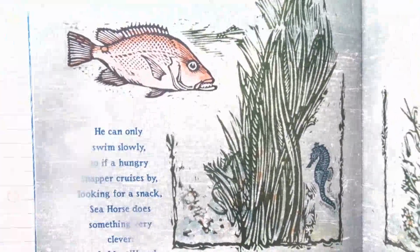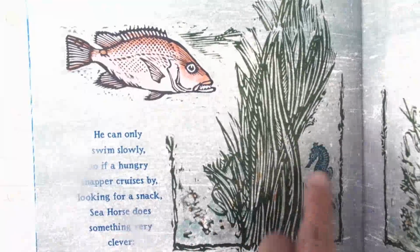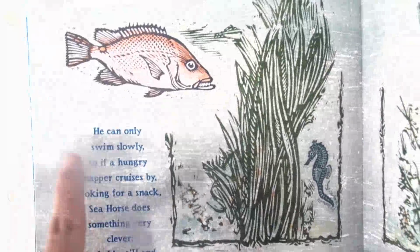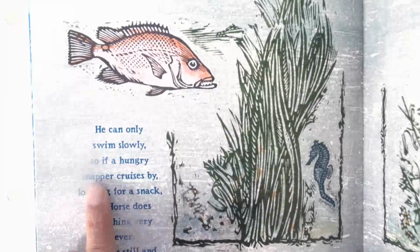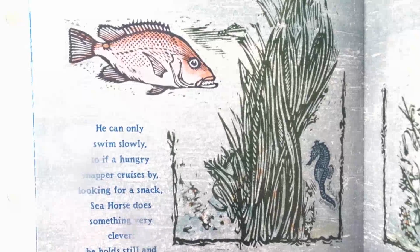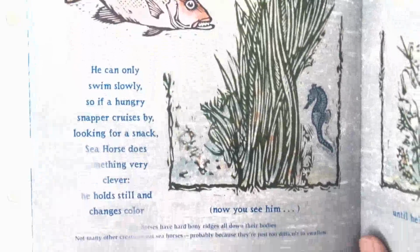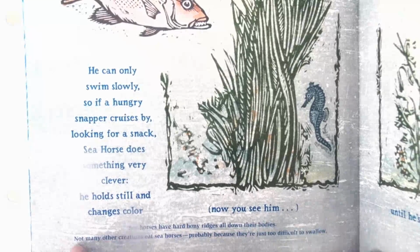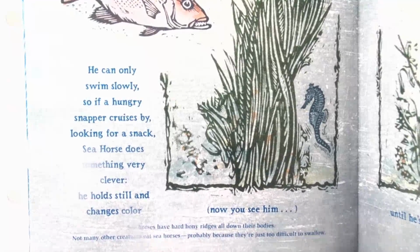So we have already read about two features. One, the prickles at the end, and two, the tiny fins and how the seahorse is able to move upright. Let's continue. He can only swim slowly. So if a hungry snapper cruises by looking for a snack, seahorse does something very clever. He holds still and changes color. Now you see him. Seahorses have hard bony ridges all down their bodies. Not many other creatures eat seahorses, probably because they're just too difficult to swallow.